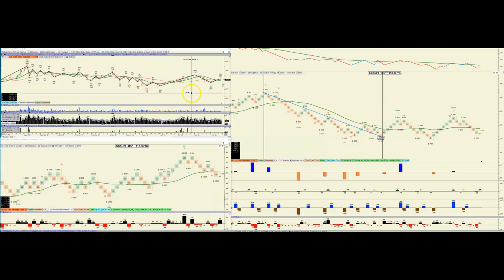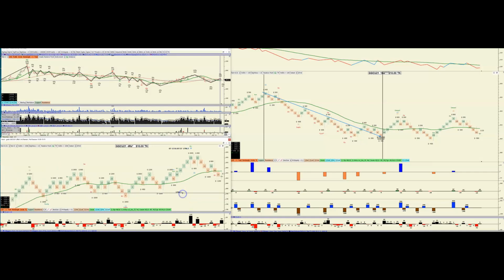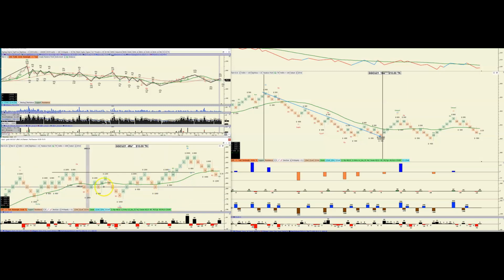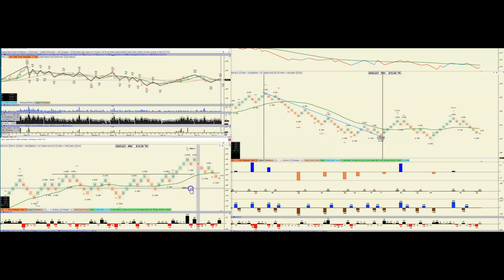Alright, so quick review on gold. Gold getting very interesting. What you see here is a break. So it clearly comes to this resistance and it breaks. Simple as that.